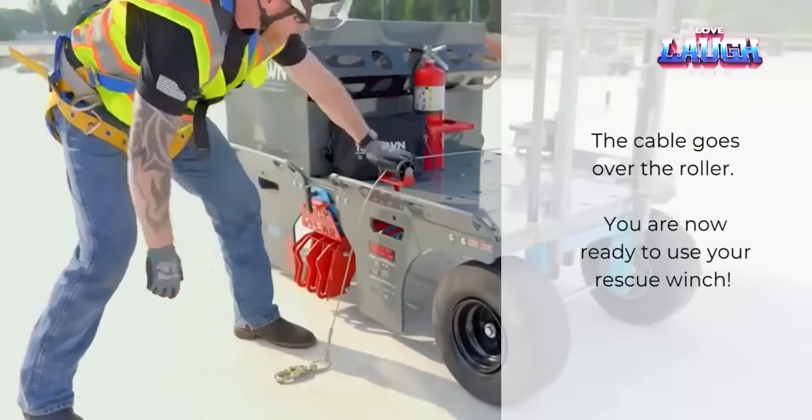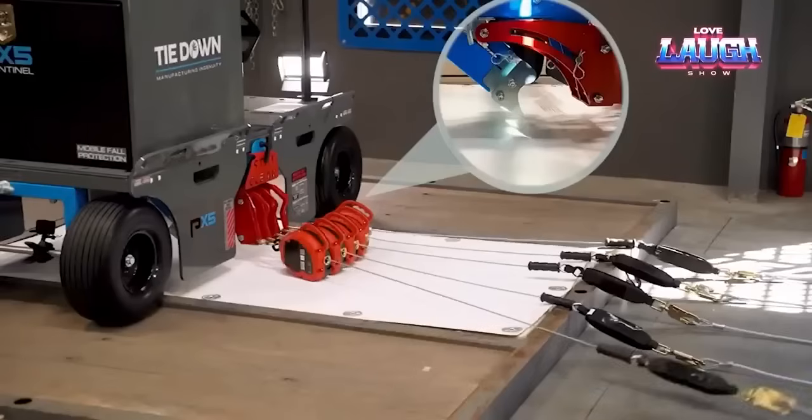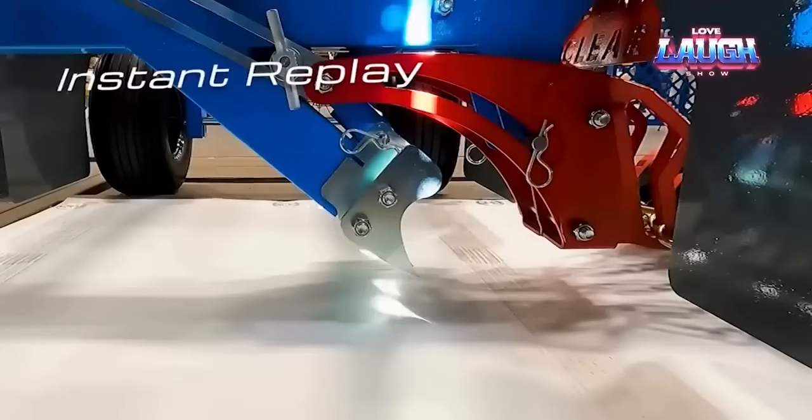Plus, this system is effective on a wide variety of surfaces, including concrete. And in tests, it was tested with 5 loads of 310 pounds each. No wonder the PX5 Sentinel is considered best in class.